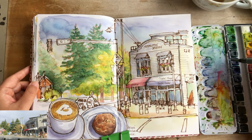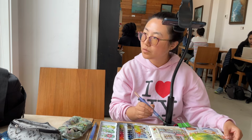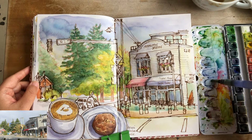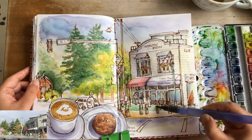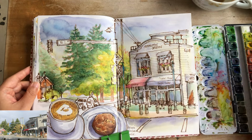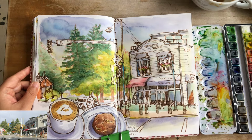Now I want to add more weight for the sidewalk using leftover brown and blue. And the color of cement and concrete could be interesting. It's not a neutral gray sometimes. And I'm adding a shadow under the curb using a purplish gray. And it's time to paint these small things in the landscape and polish the foliage around the posts.